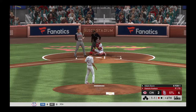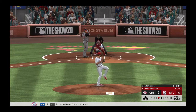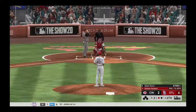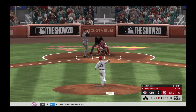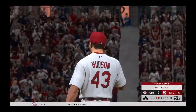1-1 count to the Reds' first baseman. And he'll take a look at a strike on the inside corner. It's 1-2. Done with that open stance, and here's the pitch. And this is swung at and missed, so it's 2 up, 2 down to start the 6th inning. Made pretty quick work of him right there.